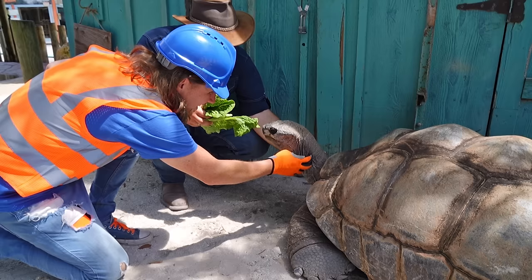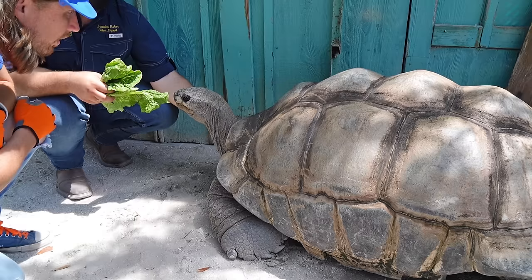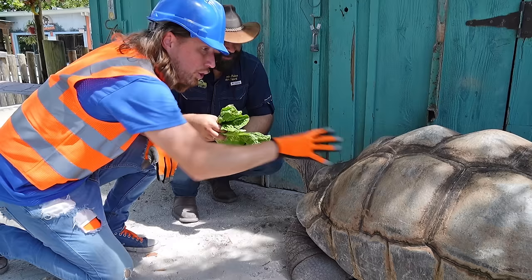These guys come from the Seychelles Islands, which is off the coast of Africa. Oh, cool. And he's got a really cool shell. Feel that? And so does he grow with his shell? I know he lives in his shell, but does his shell grow with his body?